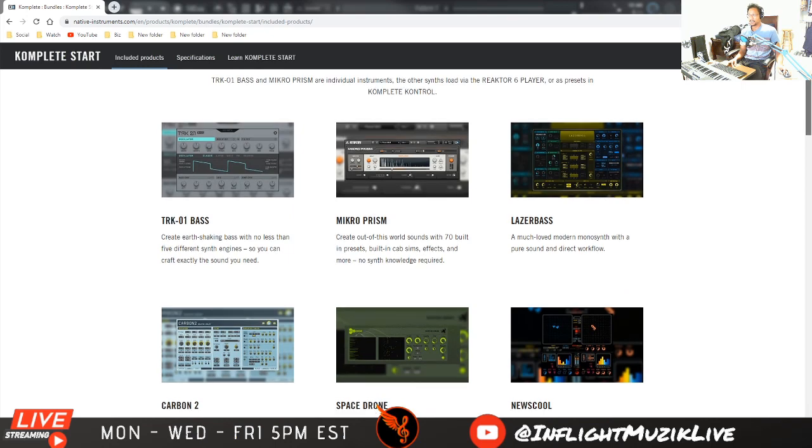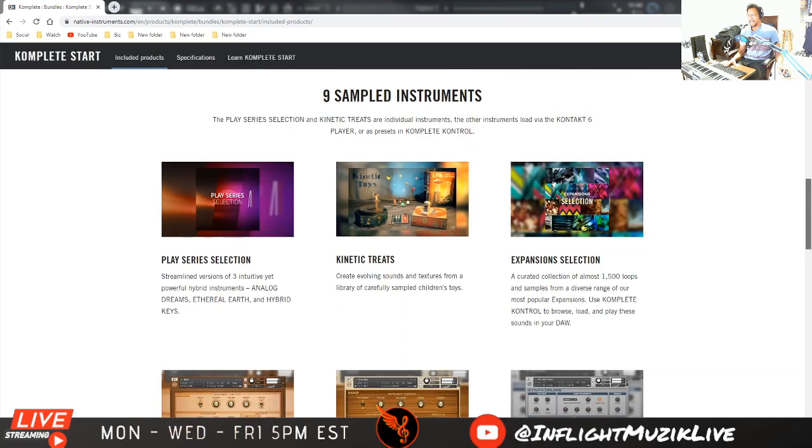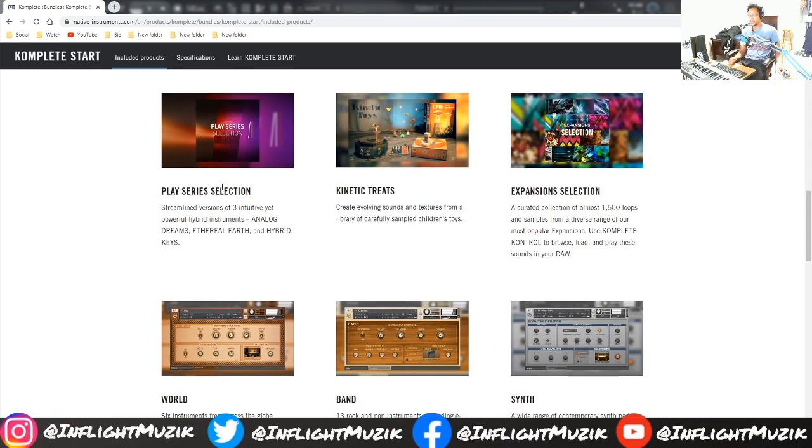You get these 7 synths right here. Laserbase is one of my favorites out of these. 9 sampled instruments. These work in the Kontakt player. The Play series right here is phenomenal, but it's actually 3 different instruments: Analog Dreams, Ethereal Earth, and Hybrid Keys. All of them sound fantastic.